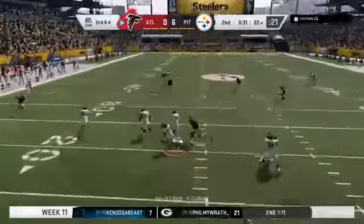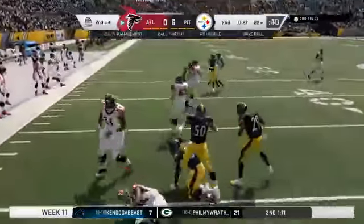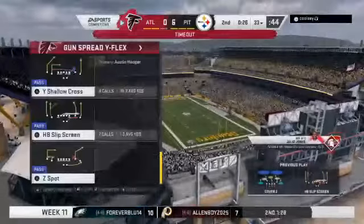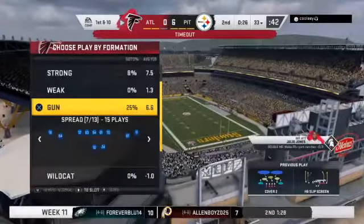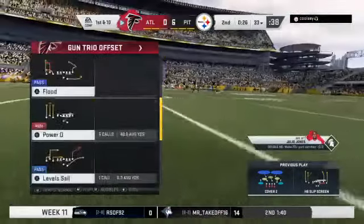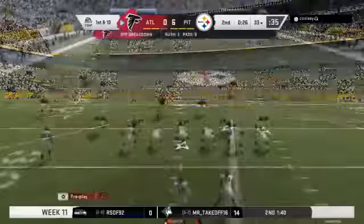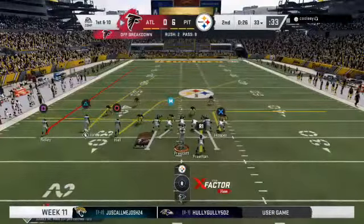Here's Prescott. They'll set up the screen for Freeman. And he's got it past the 30 before he's hit and dropped. Now the Falcons going to use one of their timeouts as they'll stop the clock with 26 seconds to go until halftime. So they'll come up 1st and 10 now from the 33.